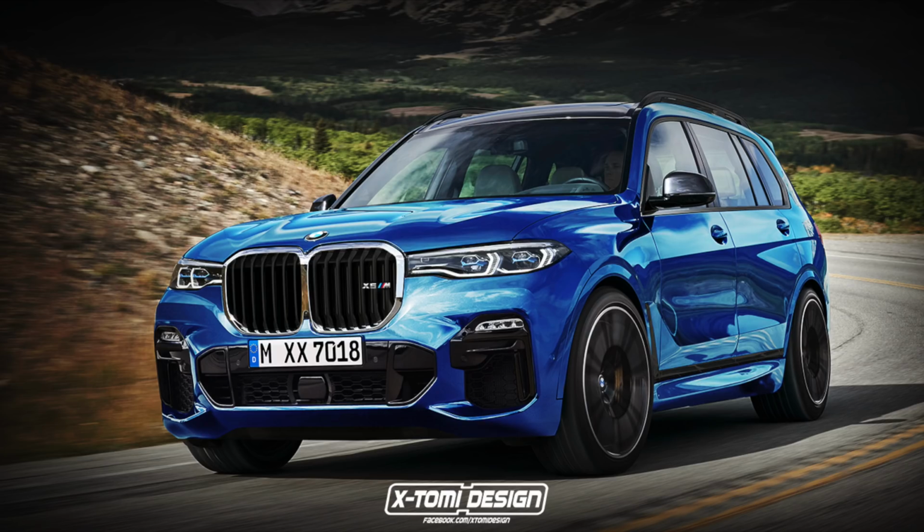So it doesn't look like it's going to be lacking in the performance department, which it will need when it's competing with things like the Cayenne. So it will be interesting to see whether they actually have an M version of this. We have seen a render of the M version, but who knows if that's on the horizon or not.